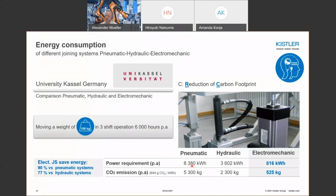For the pneumatic system, they needed around 8,400 kilowatt hours, the hydraulic 3,600, and the electromechanical system needed only around 820 kilowatt hours. If you calculate that in carbon footprint, it's really possible to save, as mentioned before, 2 tons of CO2 every year. The electricity you can save is up to 90% compared to pneumatic systems, but for sure this was one test. It really depends on which kind of technology, how you use it, and what your application looks like. But you see in the university test there is huge potential to save energy and improve CO2 emissions with electromechanical systems.